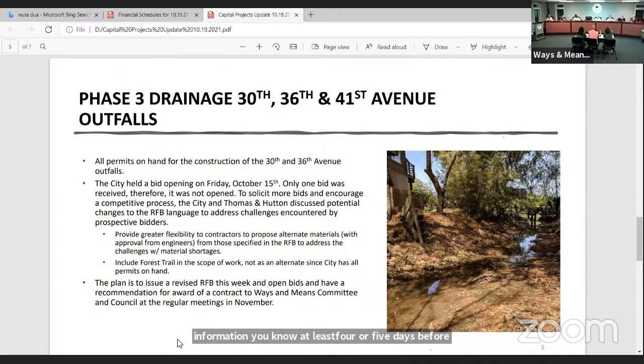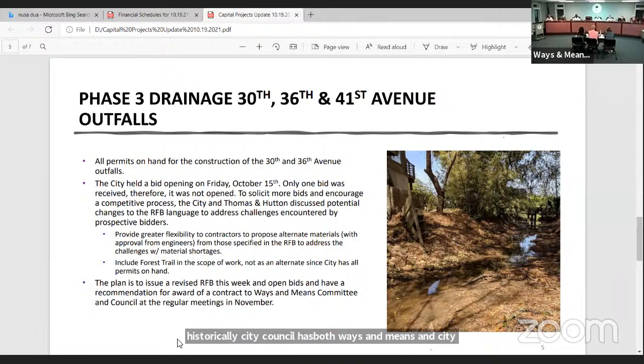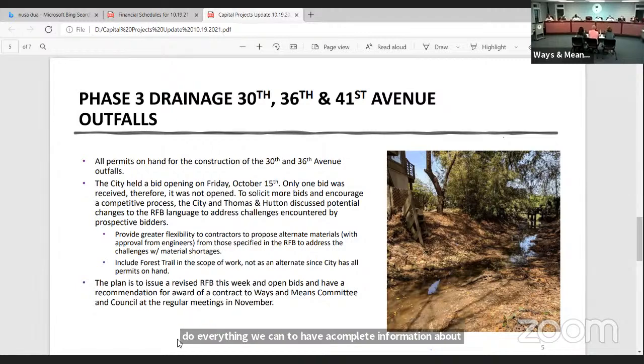I know that in November, historically, City Council has both Ways and Means and City Council on the same date. So you would not have the typical week in between Ways and Means and City Council between committee and then final approval. So we're kind of tight on timeline, but we're going to do everything we can to have complete information about the project and the potential award for you to make an informed decision next month.